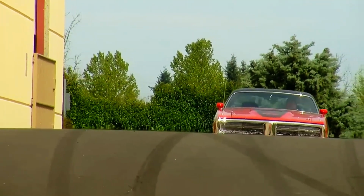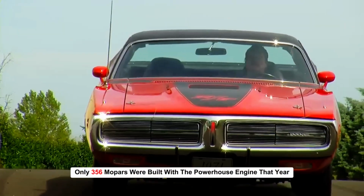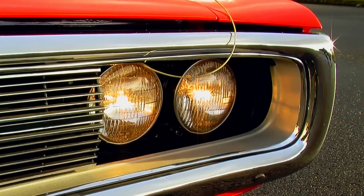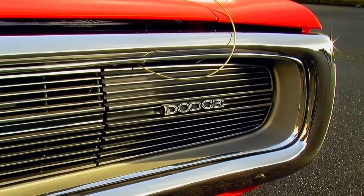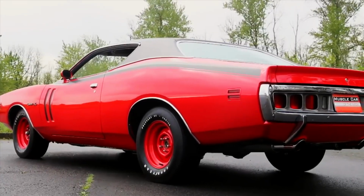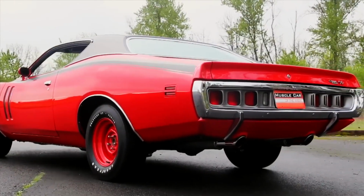Unfortunately, HEMI production was on the decline. Only 356 Mopars were built with the powerhouse engine that year. Of those, just 85 were Chargers, making the new generation's launch underwhelming while also marking the end of an era for one of the most iconic engines ever made.